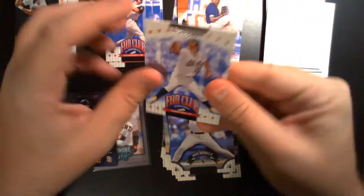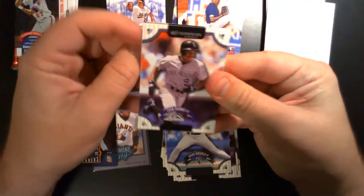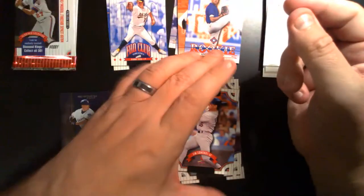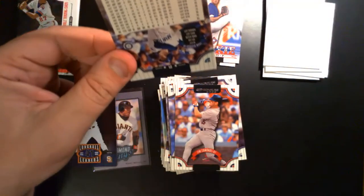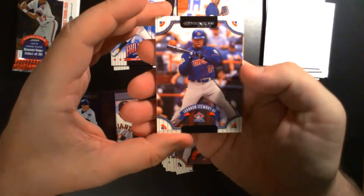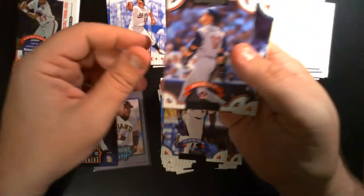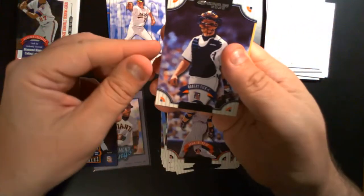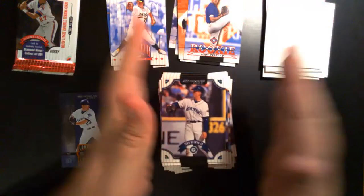Mark Buehrle for the White Sox. Barry Zito fan club, A's. Juan Pierre, Rockies. And Jim Edmonds, Redbirds. Shannon Stewart for the Blue Jays. Adrian Beltre, Dodgers. Darin Erstad, Angels. Robert Fick, Detroit. John Olerud for the Mariners.